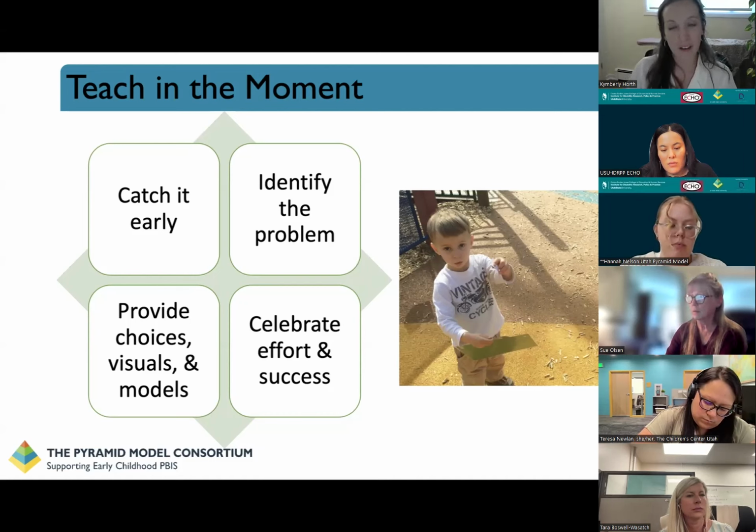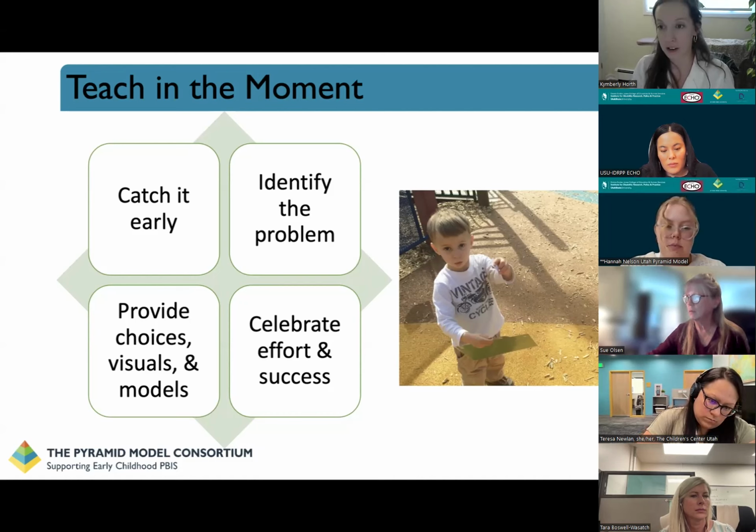tried this solution and he didn't like it. And they tried this next solution and they still didn't like it. So now we're about to try the third one. You're working so hard to try to find a solution for your friend. That can be just as valuable as celebrating when the problem solving is working.